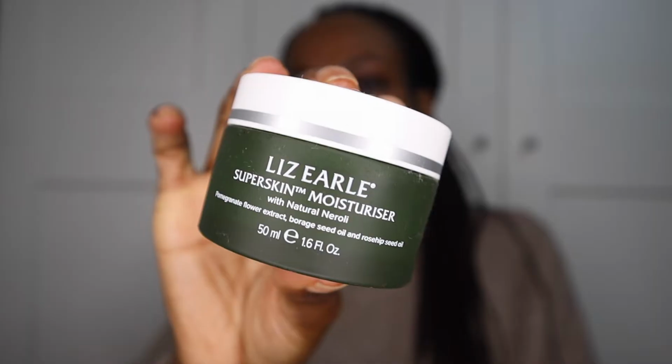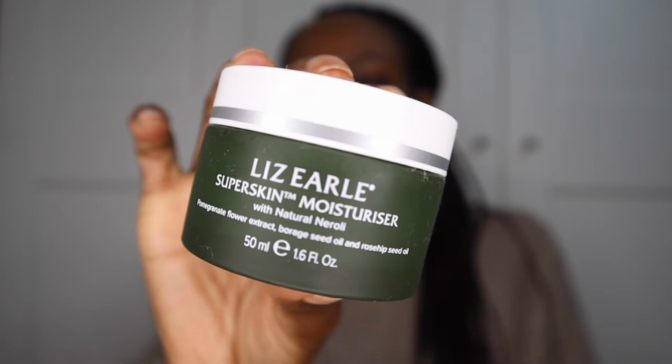And then we have another Liz Earle product, and this is the Liz Earle Super Skin Moisturiser with Natural Neroli. Now this, oh my days, this moisturiser is again one of my favourites. I am currently using a different moisturiser. I do like to change in and out my products, nothing too crazy. I've used this one through and I'm using another moisturiser now. Once I've completed that moisturiser, I'd probably go back to this. Because I do like both of them, but I don't want my skin to get too used to one product. So the smell of this, I love the neroli smell, so that's fantastic.